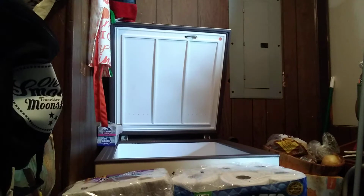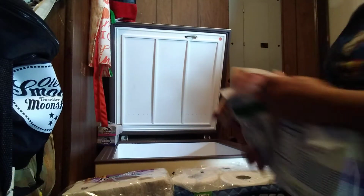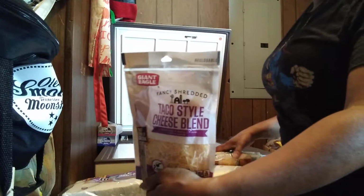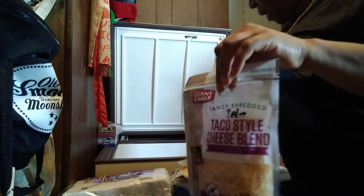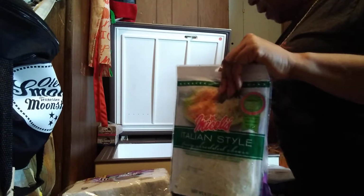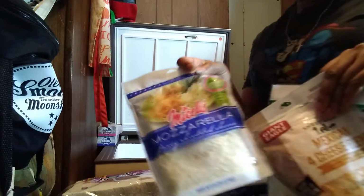And of course I have cheese in my other freezer. So here is some taco style cheese. I don't know if you guys can see this, the lighting's not that great. And then I've got some more Italian style cheese. I've got some Mexican cheese. I've got some more mozzarella cheese.